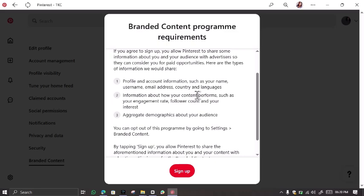And here's the type of information that Pinterest will share with the brand. One, your profile and account information, such as your name, your username, your email address, your content, languages you chose. Also, information about how your content performs, such as your engagement rate, follower count, and your interest. It also gives aggregate demographics about your audience.